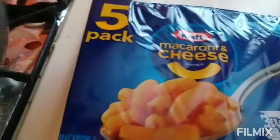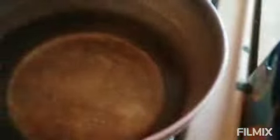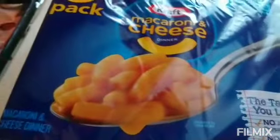Making some mac and cheese for lunch. It looks like the mac and cheese is almost done. Going to let it cool down a little bit before eating.